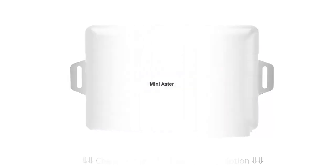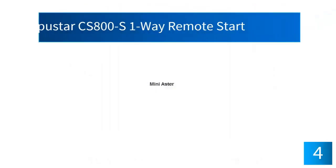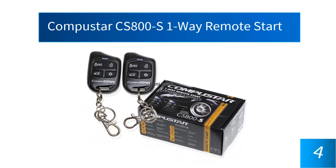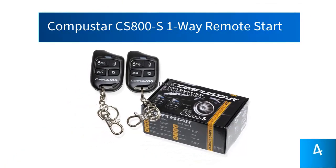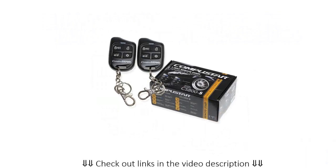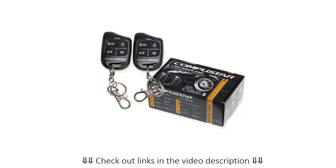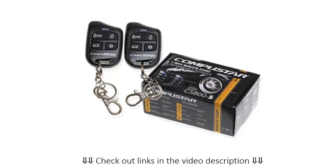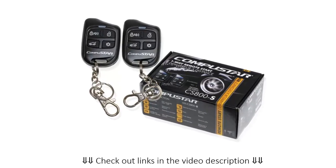At number 4, CompuStar CS800-S One-Way Remote Start. This is the best when it comes to keyless remote start. This system comes with 2 remotes with 4 buttons each. The remotes come with an LED indicator and a sidekick transmitter as well. The one-way remote start will help with keyless entry from a range of almost 1,000 feet.